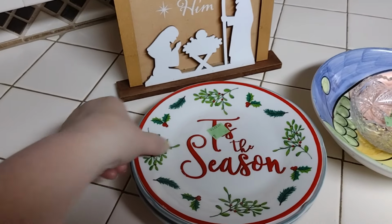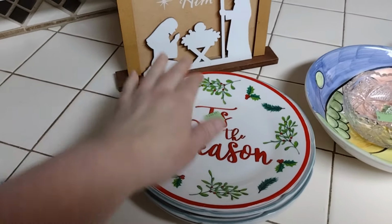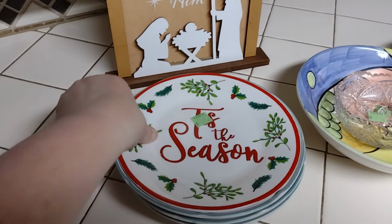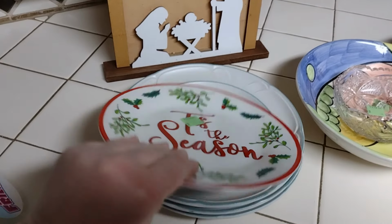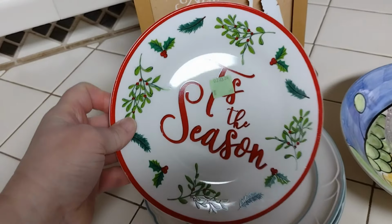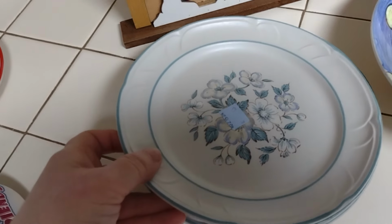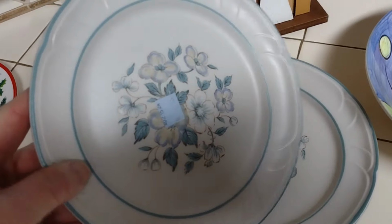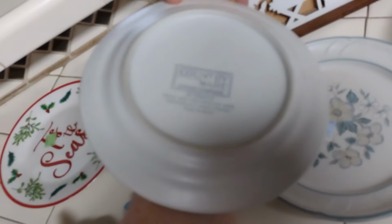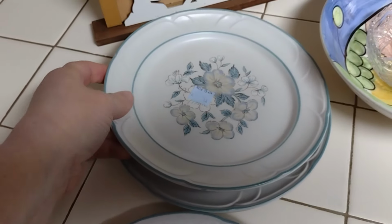Yes, I have so many dishes already. However, when they are 59 cents a piece, I really have a hard time passing those up. So Christmas Mama found this plate and just could not leave it behind. It's so pretty. 59 cents, very well made. These I only found three of, but these are very well made, heavy duty. These were also 59 cents each. Again, there were only three of those, but I got all three.